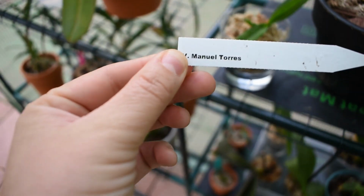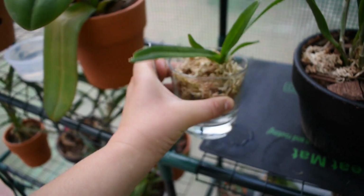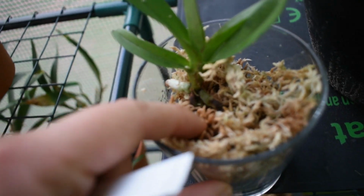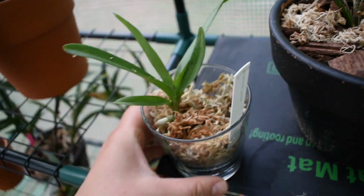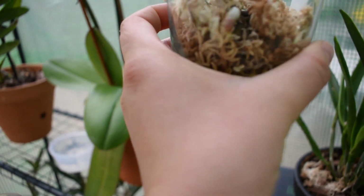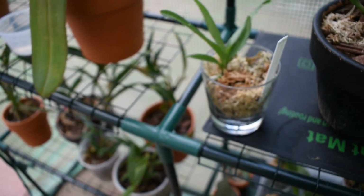This one here is my first Vanda. It's a Manuel Taurus. I purchased this one in January at the San Diego Orchid Society show. It was a seedling. I was a little concerned at first. I thought I was just not taking good care of it. You can see some of the roots started rotting, but I used sphagnum moss and I've got new roots. See, that's pretty. So I'm very excited that at least I'm not killing my first Vanda.